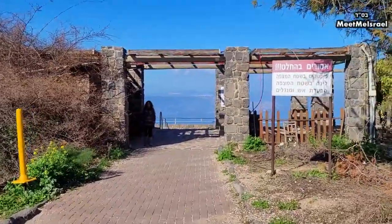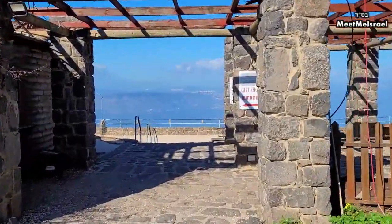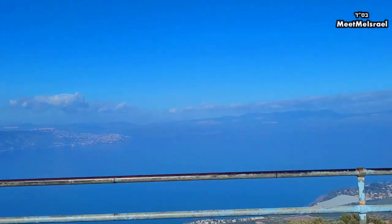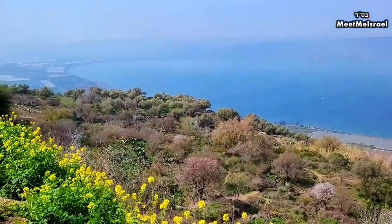This is the spot where you can see the whole Sea of Galilee, the whole Kinneret from top to bottom, side to side in one full swoop. Wow, check this out. Wow, what a spectacular view. Everything is so vibrant today.